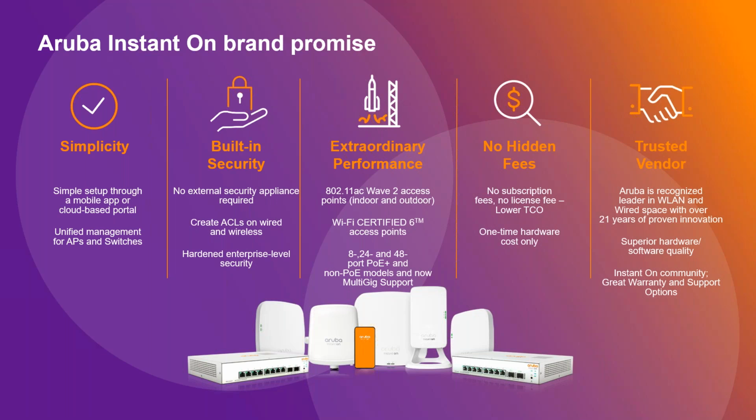We worked in the networking space for over 21 years with proven innovation. You guys know I probably said this 1,000 times on these calls that this product originated from our enterprise product. We really modified the feature set based on what we already had. So we knew it was a good, solid, reliable product already. And that's why we also have no problem backing it with a great warranty and solid support options.